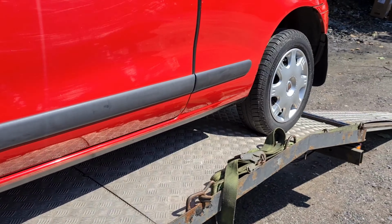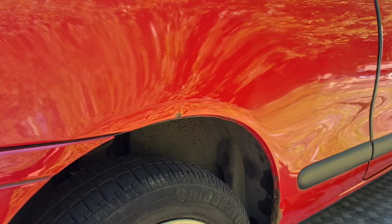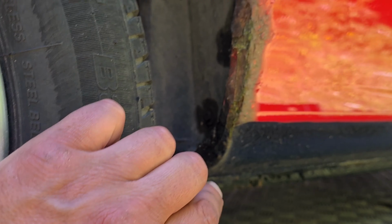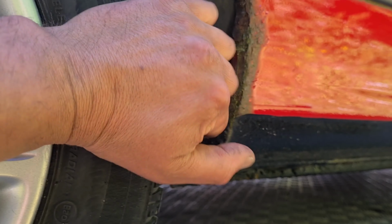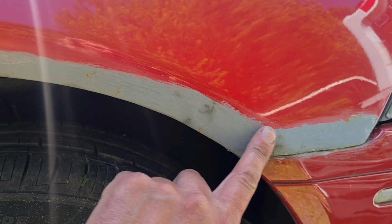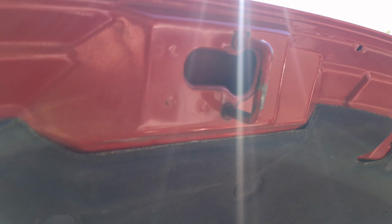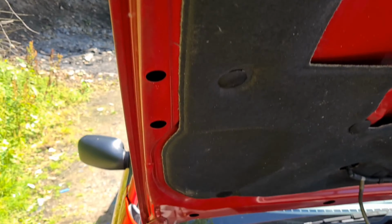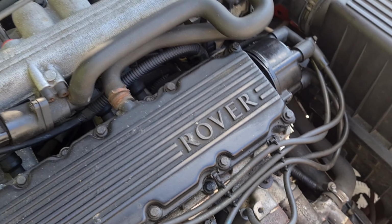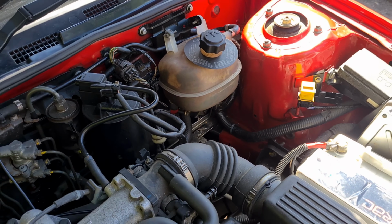Nice wheel trims. Nice new wheel trims. New exhaust. Down this side there are just a couple of minor dings. One there and of course here as well. But I mean, it's still solid. But the worst bit probably is this wing here. It's been slightly repaired. It needs painting. The bonnet is not rusty and the engine bay is quite clean. Slightly oily on the top of the head there, and the expansion bottle has got some oil residue from when the head gasket was replaced.